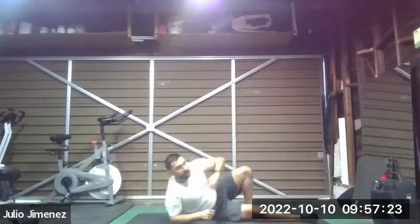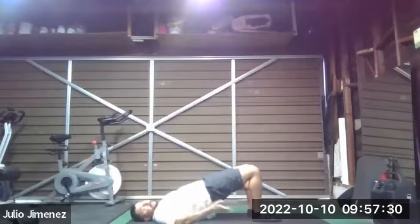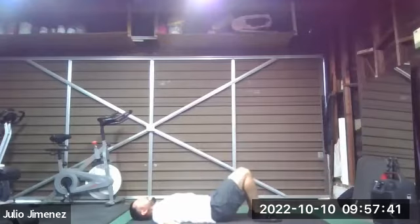All right, ready to get on our backs. Okay, we're gonna do glute bridges. So here on our backs, bring your glutes up, and then back down. We're gonna do that for 45 seconds. So squeeze 6 seconds and then back down.